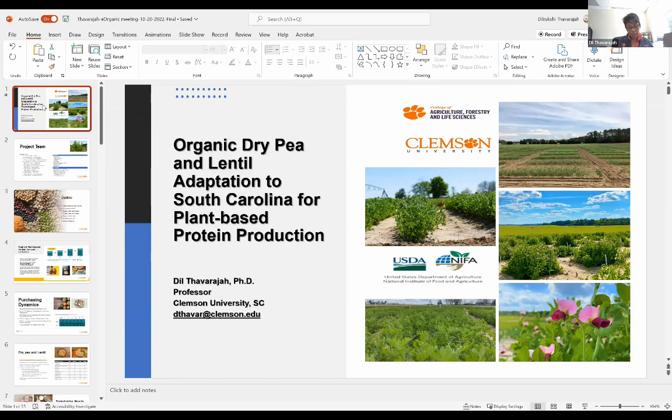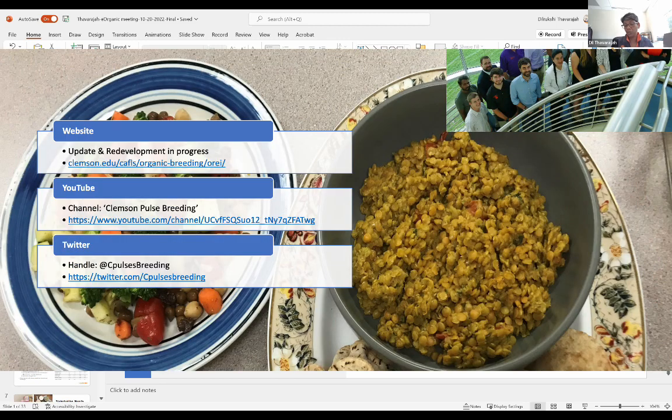So what you need is genetic diversity. You need better tools to quantify these amino acids or the protein digestibility, whether you use genomic prediction tools or phenomic prediction tools. Those are the strategies that I can think of. Also funding and how much money you have in your program. So those are my strategies right now.